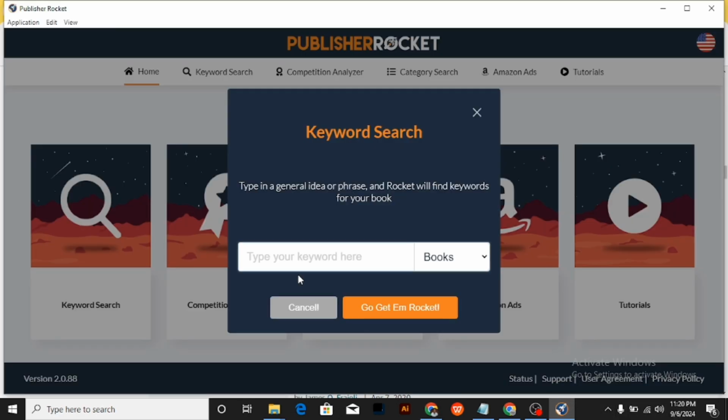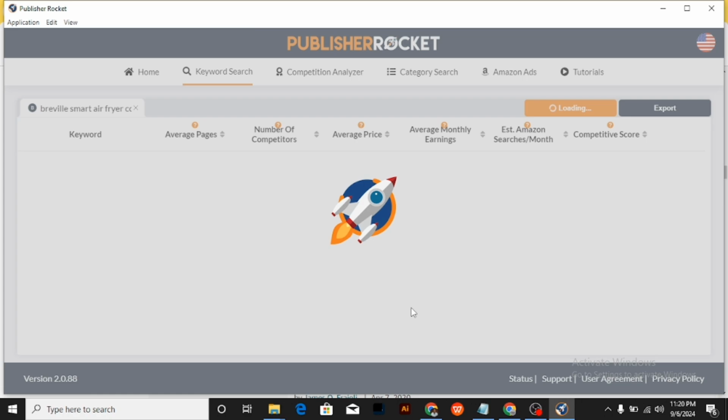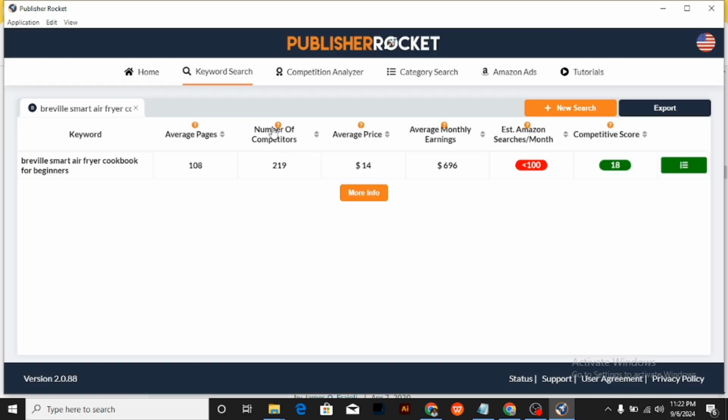All right, so I'm going to type out the same title on Amazon KDP and then click "go get them rockets" on Publisher Rocket. And as you can see, the number of competitors is just 219. The average price is $14, so you can price your book around $12 to $13. And you can see it makes over $600 monthly on Amazon KDP. So this is something you can work on.